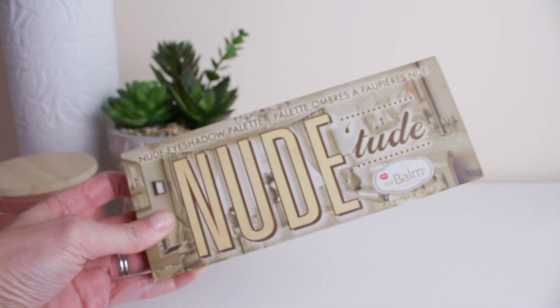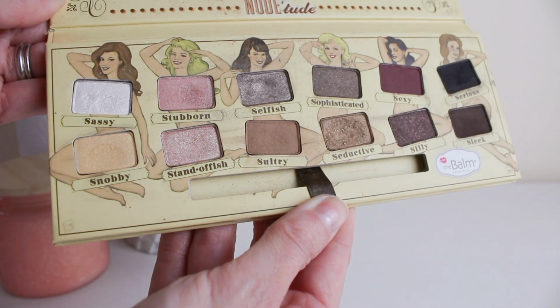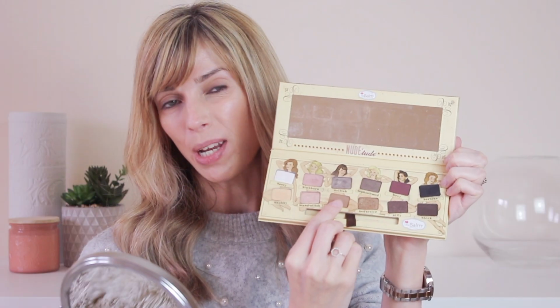Next, I'm going to create a kind of cheat smoky eye, I guess, if you like, the easy version. So the palette that I'm going to use for this is the Nude Tude palette by The Balm. I'm going to start by applying a crease shade, and the one I'm going to use is Sultry, this sort of matte mid-brown shade right here. I'm going to apply it with my Real Techniques Precision Crease Brush, I think this is called.